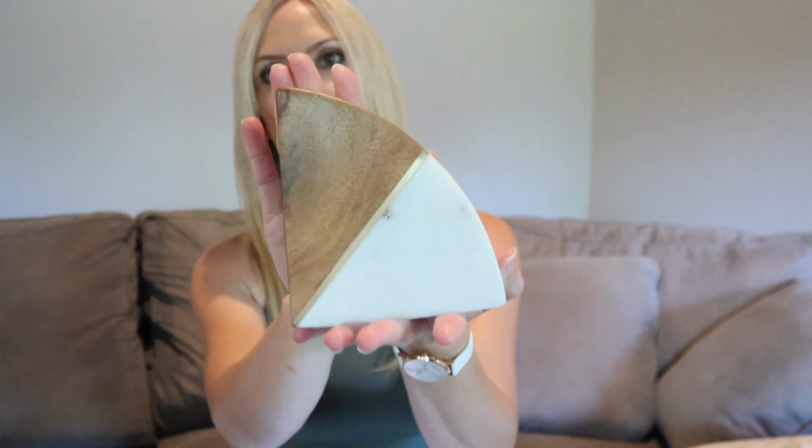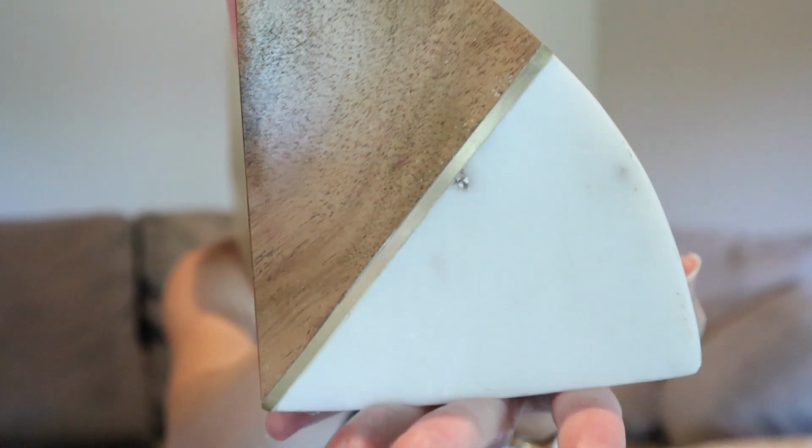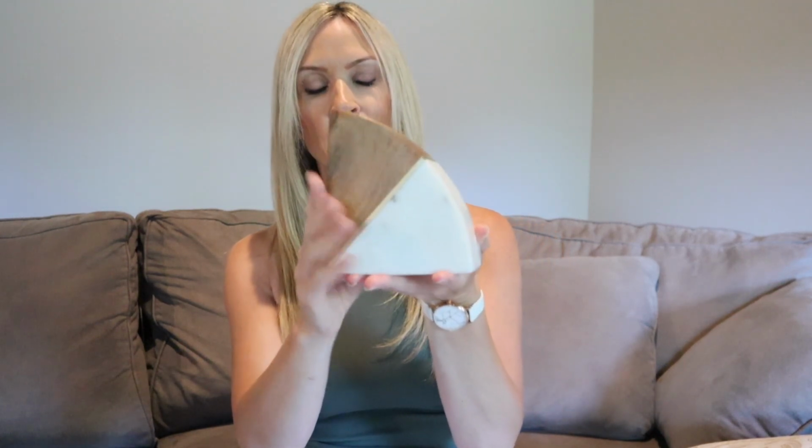The next two items are kind of similar. They're both marble and they are both from the Threshold brand as well. This first one is a wood and marble accent piece, and I think this is so pretty with that little gold detail right there. And this will make a perfect bookend, or you could just set this on a bookshelf or shelf all by itself. It's just a pretty piece and very, very heavy. This was $4.99. I thought that was a very great buy.